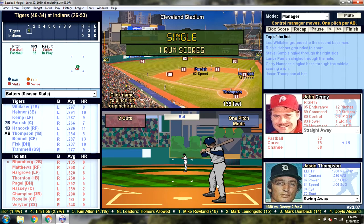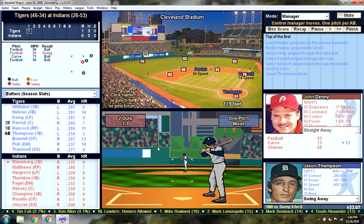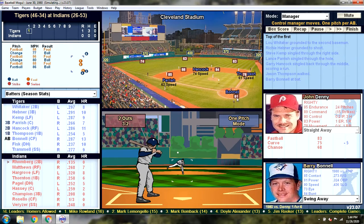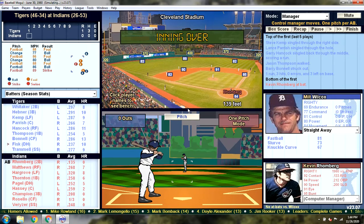Runners at first and second for JT, Jason Thompson. Thompson walks. And now the bases are loaded for Barry Bonnell, who had that inside the park home run yesterday. And Bonnell takes a third strike right down the middle. So we do get a run on the board. We're heading 1-0 into the bottom of the first inning.